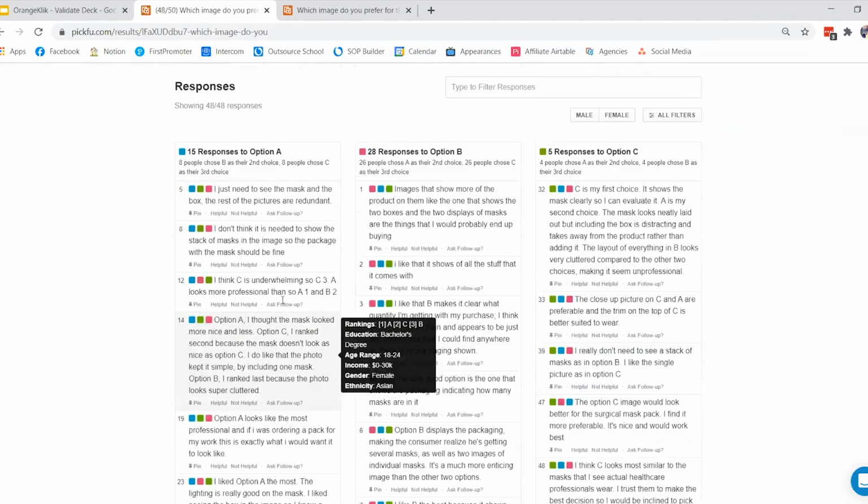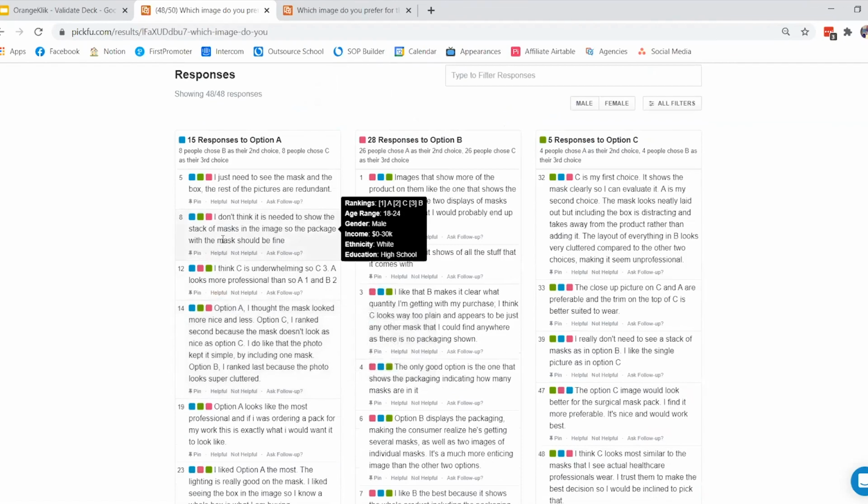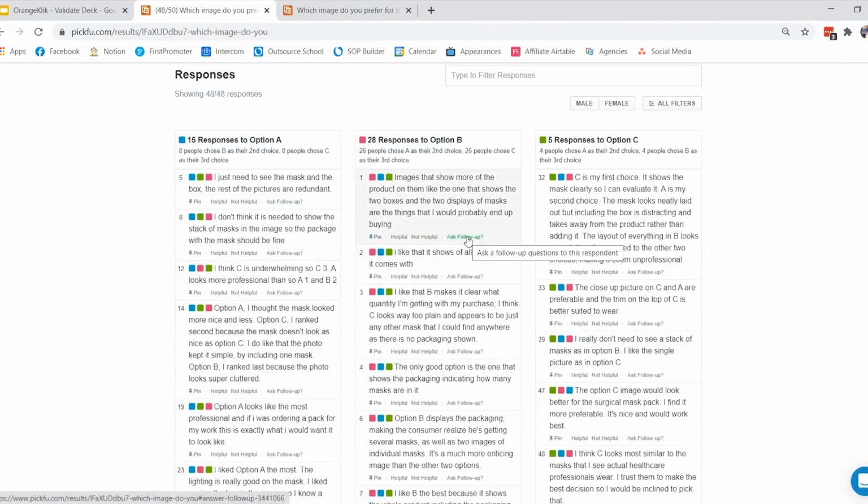A couple other features that I just want to really quickly highlight. This is really helpful, is so you have a few different options here in the individual response. And so you can pin, you can click helpful, not helpful, or ask a follow-up.